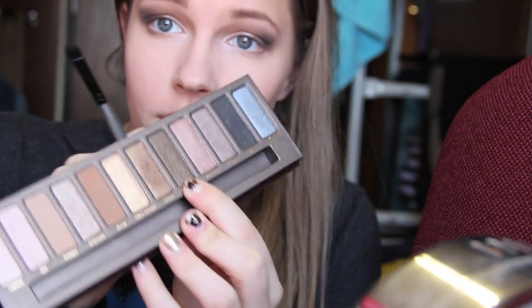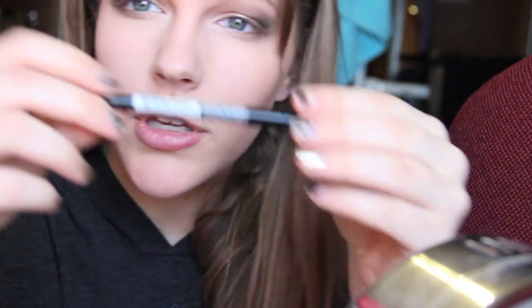I'm going to go in with Dark Horse again, and I'm going to put it along my lower lash line and blend it up to where we were putting all those dark colors. I'm going to be using a pencil eyeliner. This is by NYX, the Slide On Glide On liner. Well, I guess I should explain what I'm doing right now, huh?